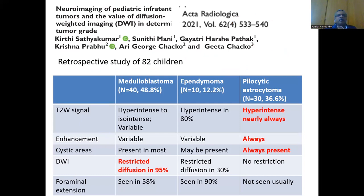Now, in this retrospective study of 82 children with midline posterior fossa tumors performed from our institution and published in 2021, we found that medulloblastomas accounted for nearly 50% of all midline posterior fossa tumors in children, and pilocytic astrocytomas came second, with almost 40% of the children having pilocytic astrocytoma, and over 12% having ependymoma. So ependymomas seem to be less common compared to medulloblastoma and pilocytic astrocytoma among the midline posterior fossa tumors. In this group of children, what we first analyzed was the common MRI signal characteristics in these three tumors.